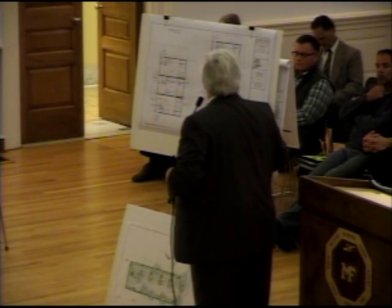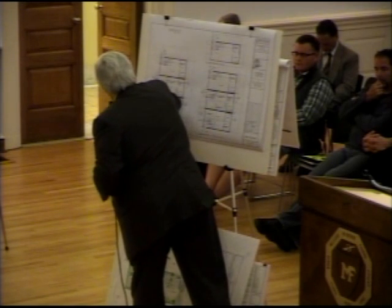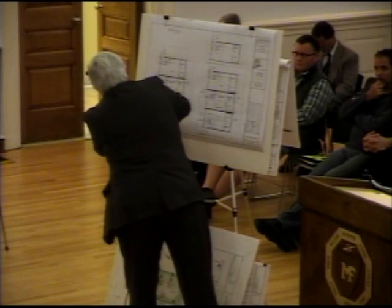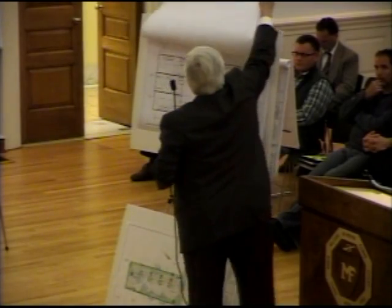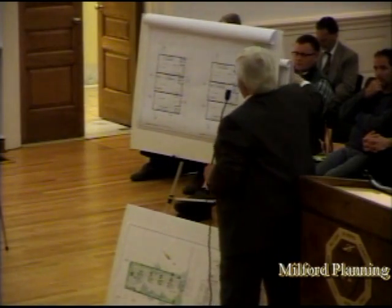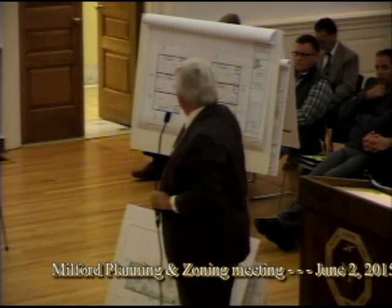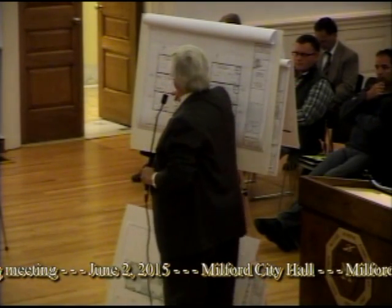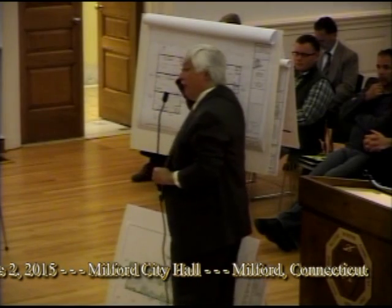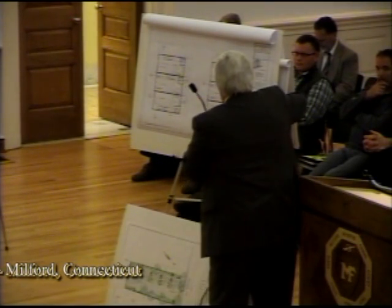On sheet A102, we have the two typical second floor plans for the buildings, and essentially they have an open living dining area and kitchen on that level with a half bath, and then the stairs going up to the third floor.